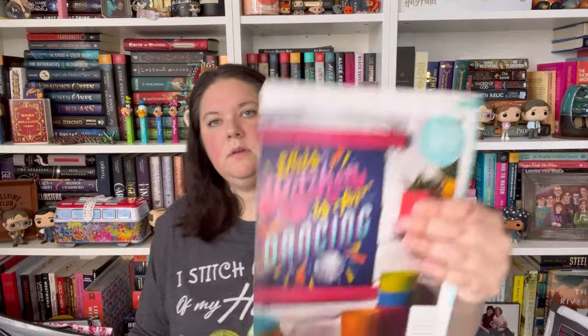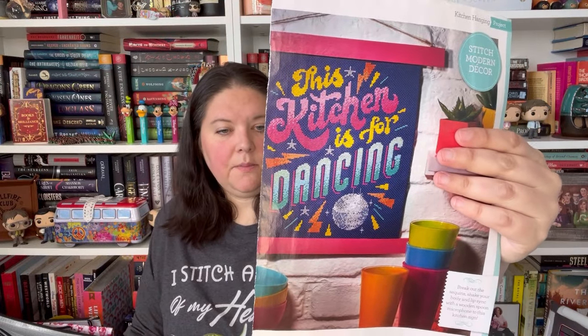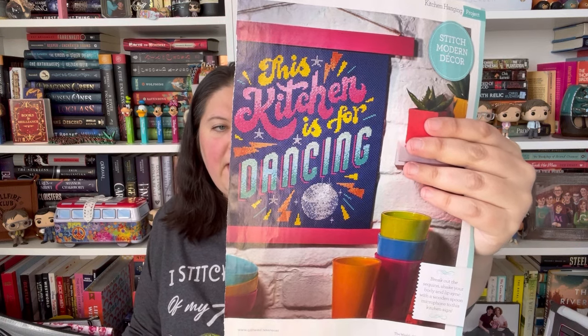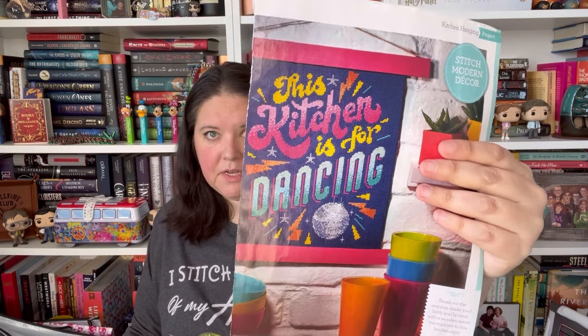I also started Dancing in the Kitchen, and this is from the World of Cross Stitching magazine. It is by Emma Congdon, the design. I, again, did this from stash.